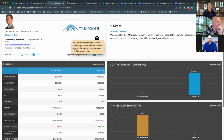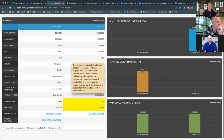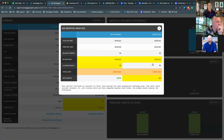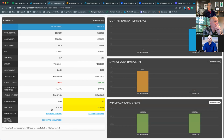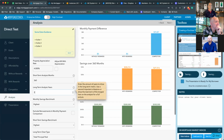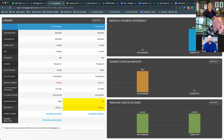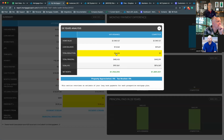So you're gonna save 75 bucks a month on the competitor, but over the life of the loan, you'll pay $900 less interest. And for your total, yeah, there's your $23,000 worth of principal that's being paid with the rewards. So you're saving, matter of fact, we should narrow this down to the payoff point. So to 28.5 years instead of 30 years. Right. So let's go back there. And I know we can't do 28.5, so I'm going to do 28. All right, so there we go. So $21,000 difference there because you will have already paid it off at that point.